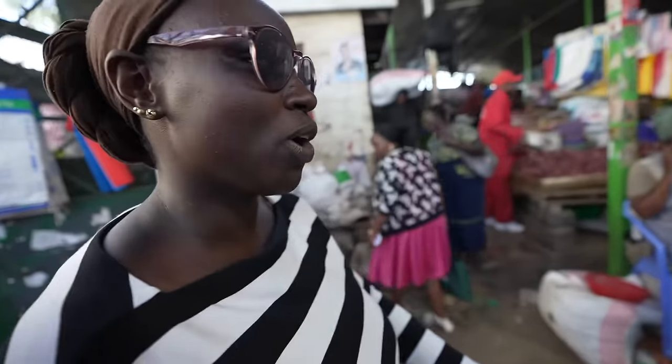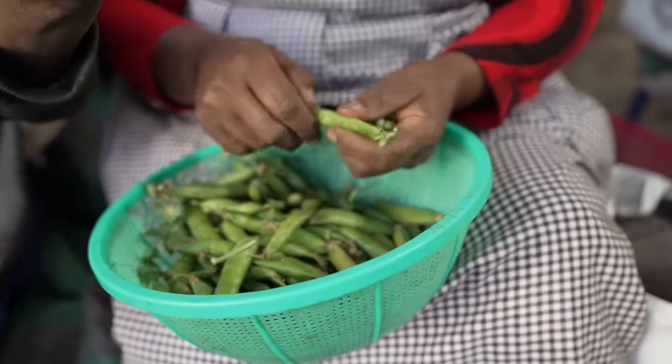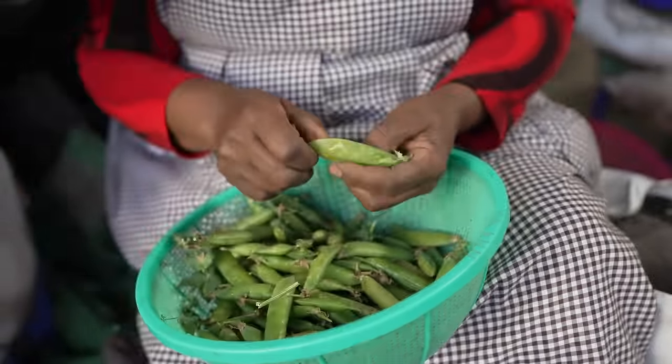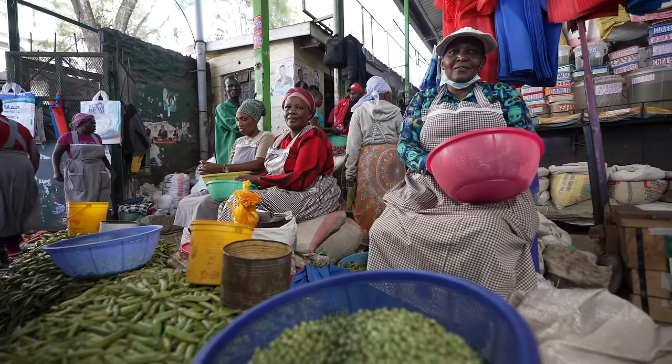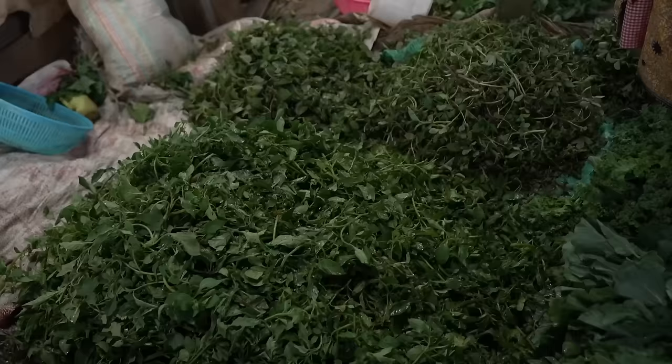These are the women who are peeling peas. These are called peas in Kenya. They are selling peas like these ones. These ones, they already peeled them. This one, you can eat it when it's raw.